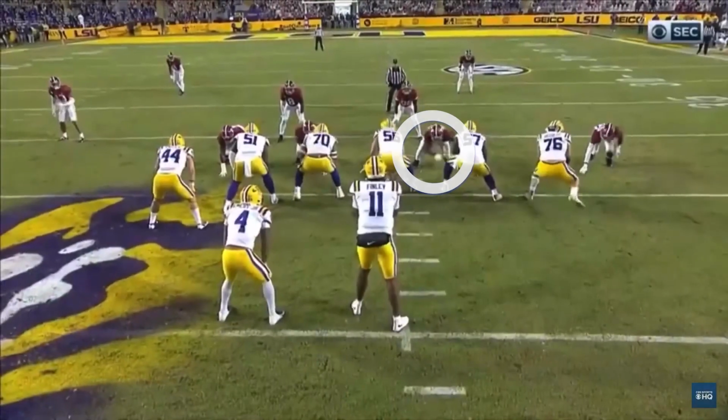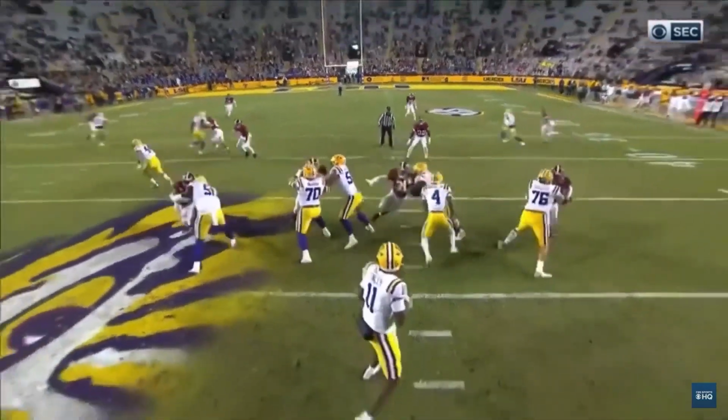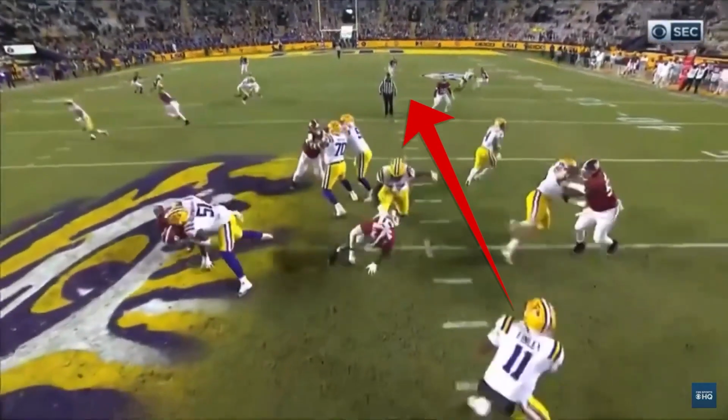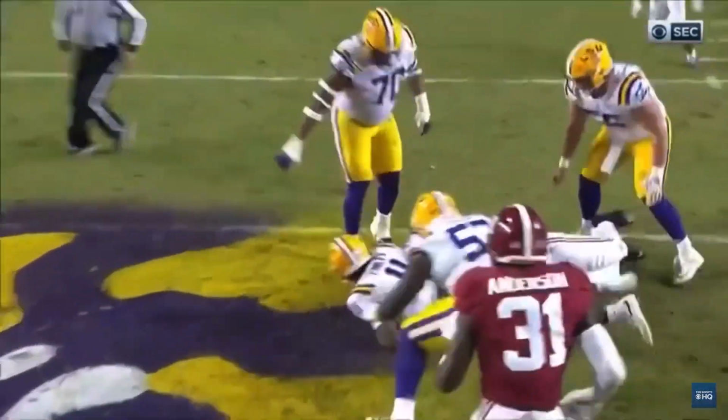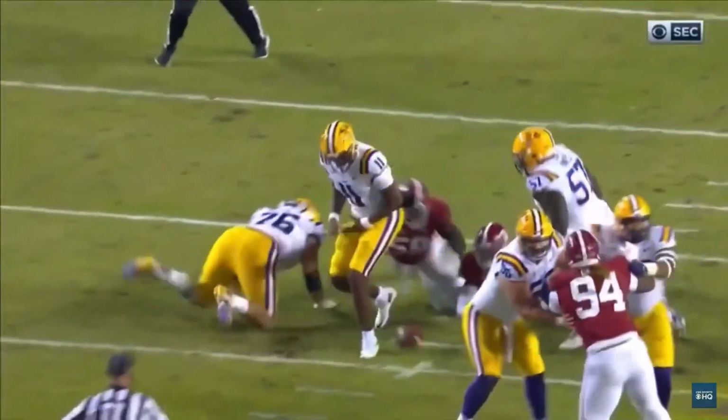In this clip, Bama runs a twist that sends Barmore to the outside. Once again, the quarterback tries to step up in the pocket, and once again, Barmore is able to reach out and knock the ball out of his hands. Another great play for Barmore.